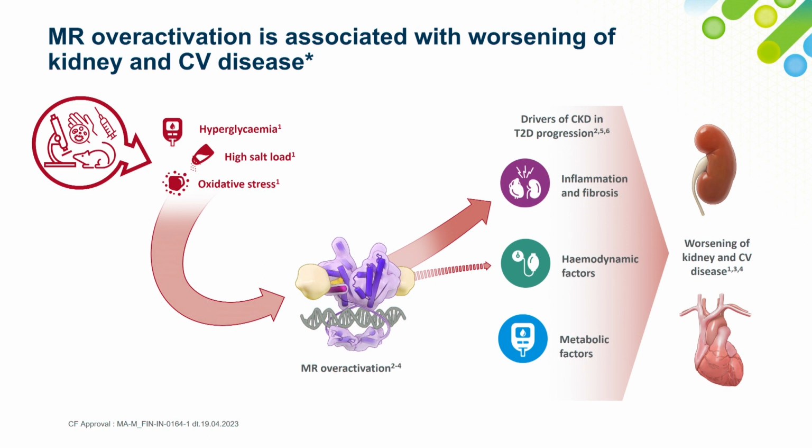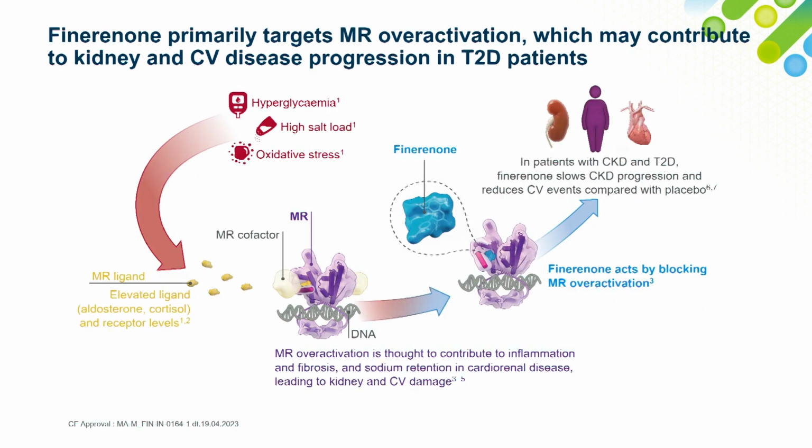And the ultimate end of inflammation is fibrosis. So you can just imagine, if such a component is operative in the context of kidney disease, then it is worth targeting it from the concept point of view. Finerenone targets, now we'll come to the molecule, MR overactivation, which may contribute to kidney disease.